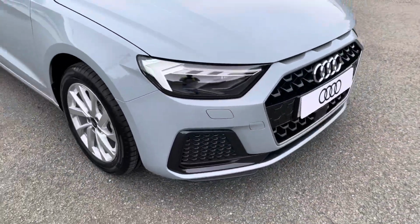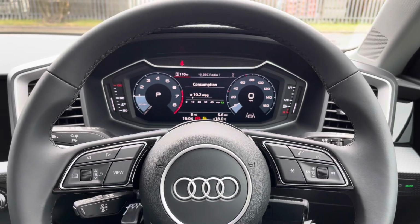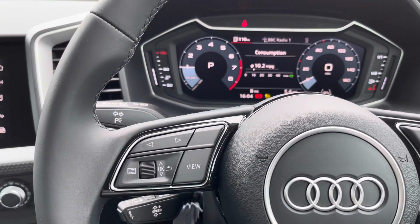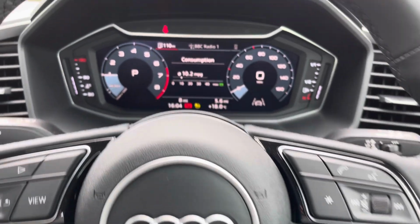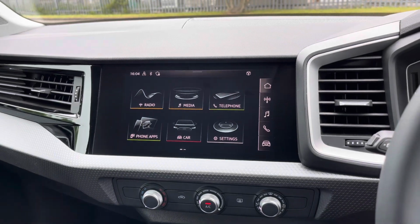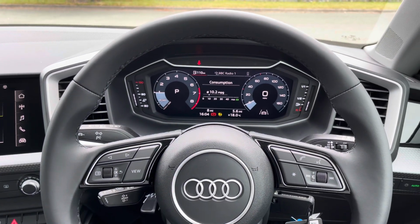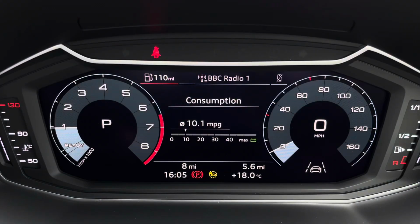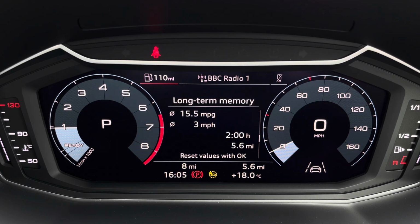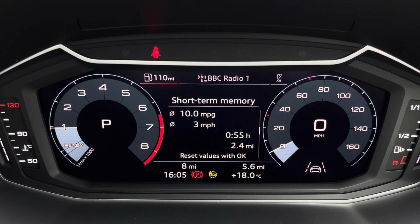Now let's take a look at the interior from the driver's perspective. In front of you, there's a 3-spoke leather multifunction sport steering wheel with buttons to control the digital cockpit you see ahead of you, as well as infotainment display on the centre console. On the left hand side of the steering wheel, we have these toggle switches which you can use to change the display ahead. We have general car information, which can display consumption both short term and long term, as well as driver assist, so all the important information is displayed ahead of you.